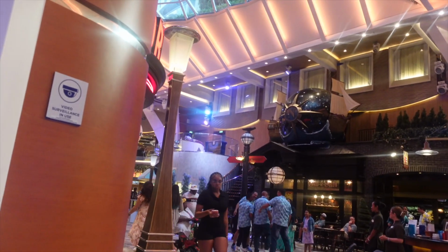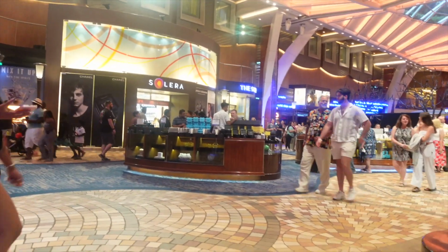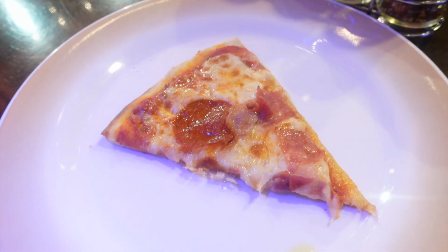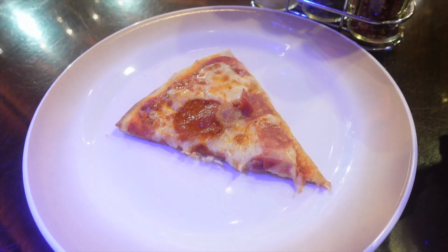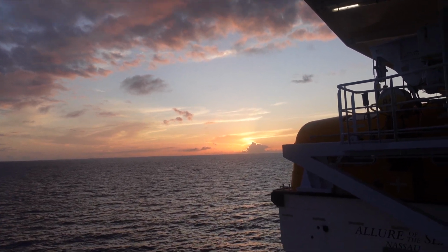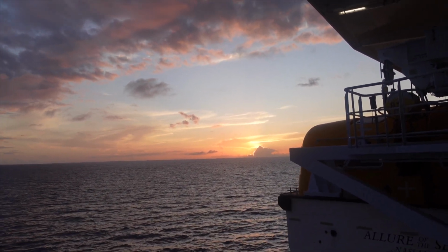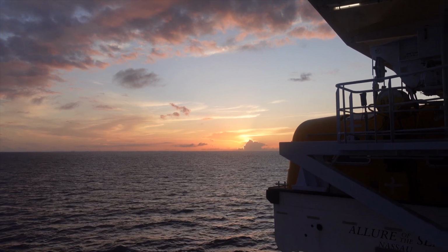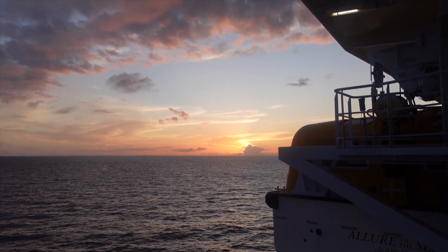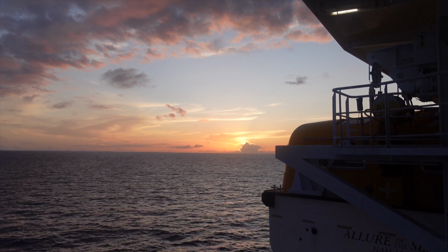Just sitting here at Sorrento's Pizza, just enjoying some of the atmosphere. Gonna eat a piece of carnivore pizza. And it's what you would call golden hour. Naturally, the sun is going to set behind a cloud. Of course. It's so pretty.